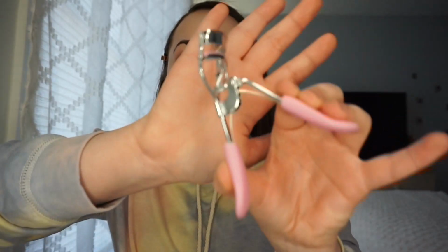Okay guys, so for my very last step, finally, I'm going to curl my lashes with this curler. And then I'm going to use my favorite mascara of all time, which is the Maybelline New York Lash Sensational.